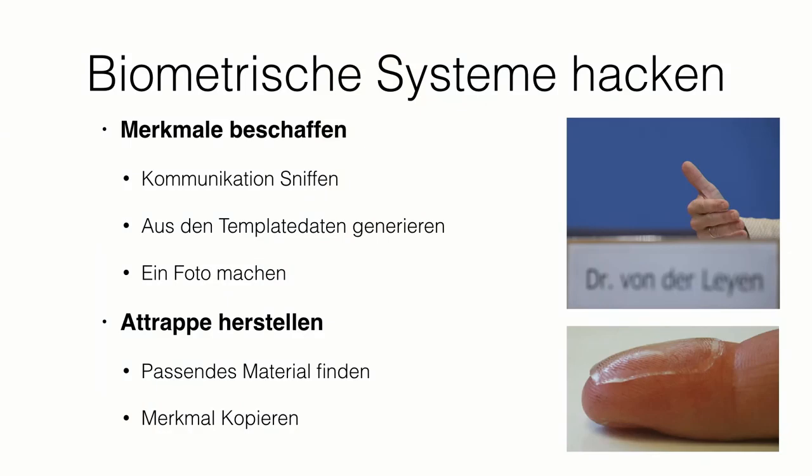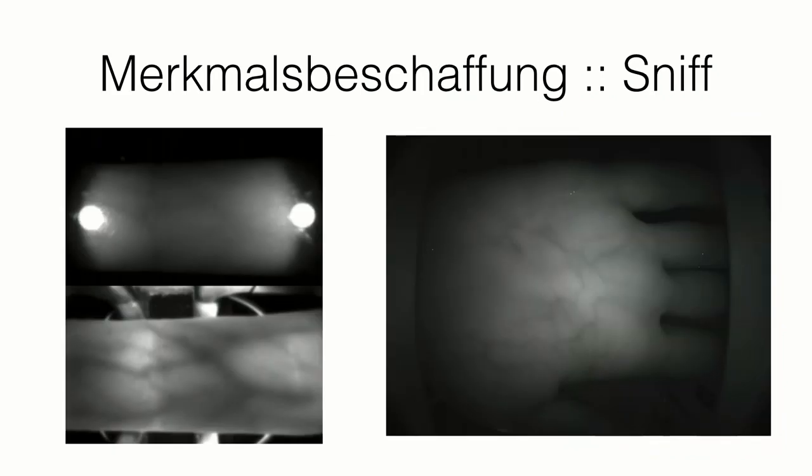How do you hack a biometric system? There are two parts to the process. In the first step, you record the features and generate template data and a photo of that. And in the second step, you make the dummy. To get features through sniffing, that's very interesting. There are two systems that have encrypted communication between them. But somewhere in the software, of course, the image is unencrypted in memory, and you just find someone who is good at this and has a hook and extracts the imagery. And that's our starting point.